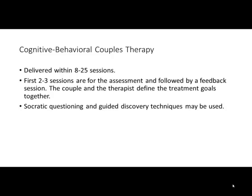It's fairly short work as well, 8 to 25 sessions. First 2 to 3 sessions are assessment followed by feedback where the couple and therapist define the treatment goals. Socratic questioning and guided discovery are the primary techniques used. The straightforward CBT elements are just transferred over onto couples work without any real adaptations.